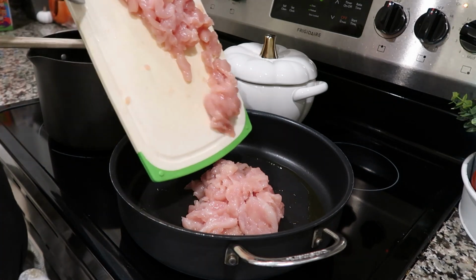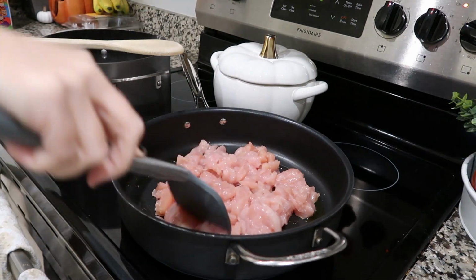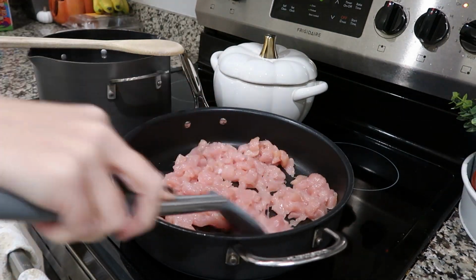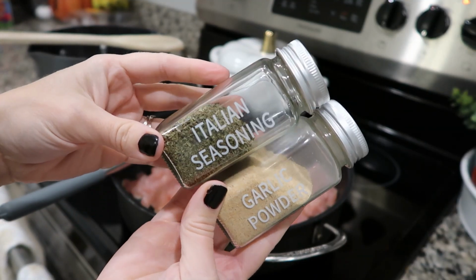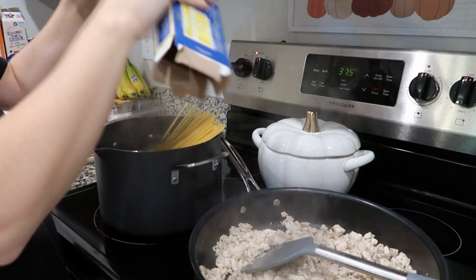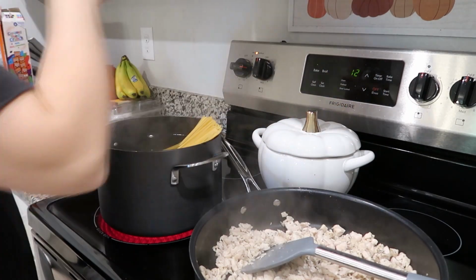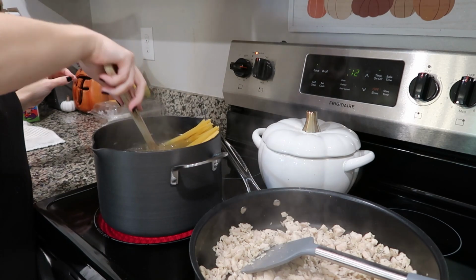Dinner is so easy. This is actually how I make my standard chicken Alfredo, and then it's just kicked up with the pumpkin. But I will cut my chicken down into tiny little pieces, season it with your heart with Italian and garlic powder, however much you really want to do. Boil your noodles according to the package and cook your chicken thoroughly. Make sure there's no more pink or anything to it, and if there is an excess amount of liquid in there, drain it off.